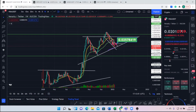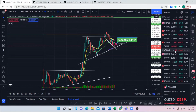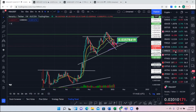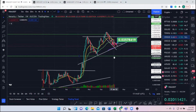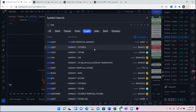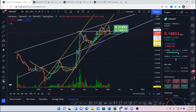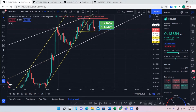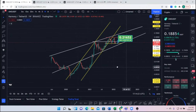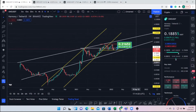The ONE coin, Harmony One. Quickly get Harmony. Okay, this Harmony. Harmony One is still kind of chilling in this pattern where it's just going up and down.